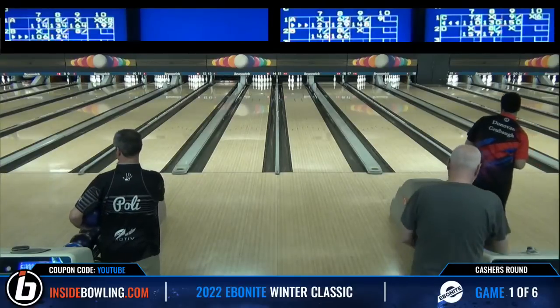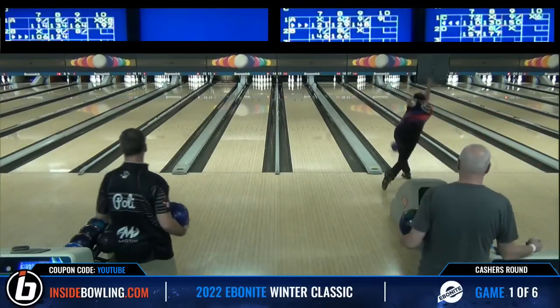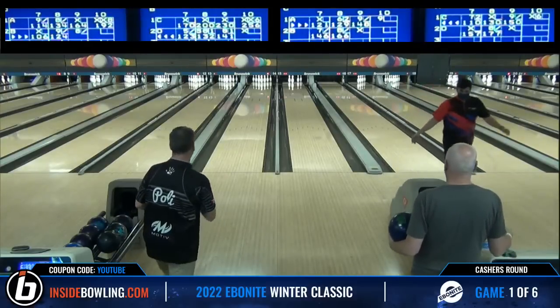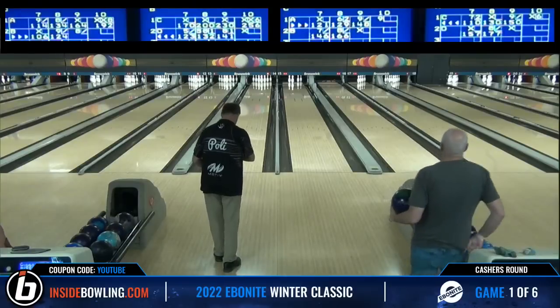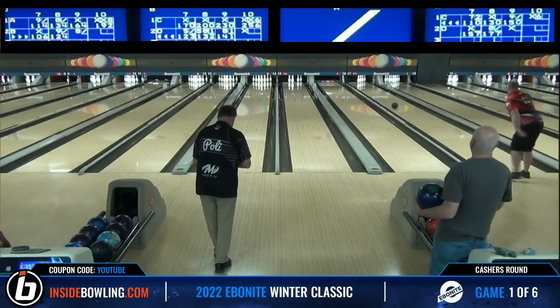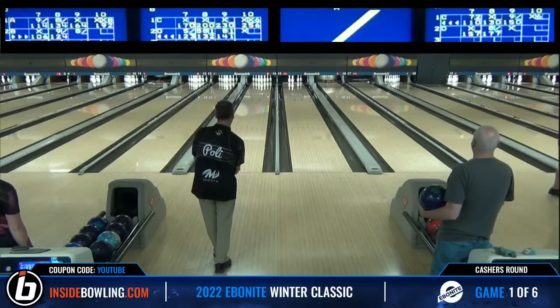Bowled, I think, 220 his last game to solidify himself into this cut. He was, I think, 90 under, bowled 220 the last game, got into the cut. That's how you do it. That's how you grind out cash spots, folks.